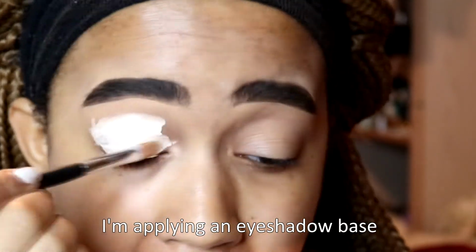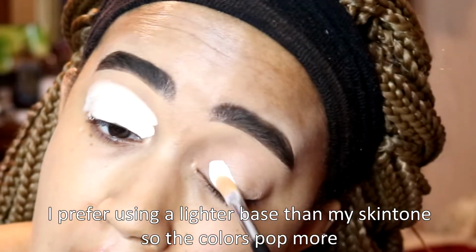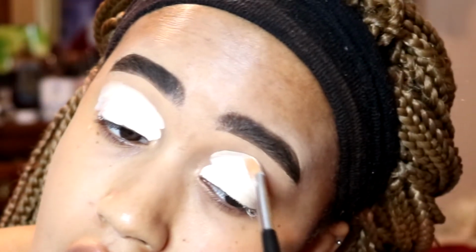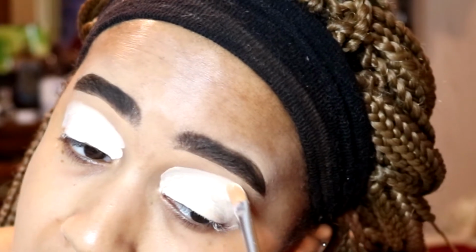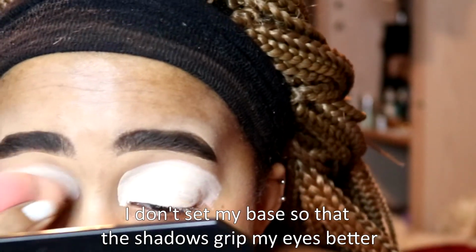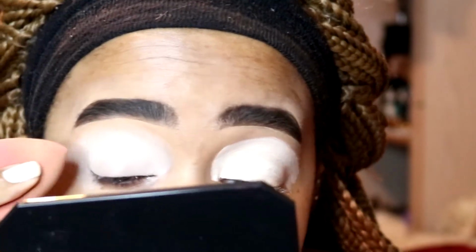This eyeshadow base is from a brand that I don't want to mention because they've been problematic in the last few months. But I bought a lot during their last Black Friday sale, so I don't want to just stop using it since I already spent money on it, and I haven't found a good alternative yet. So if you know a good alternative for an eye base, let me know in the comments.